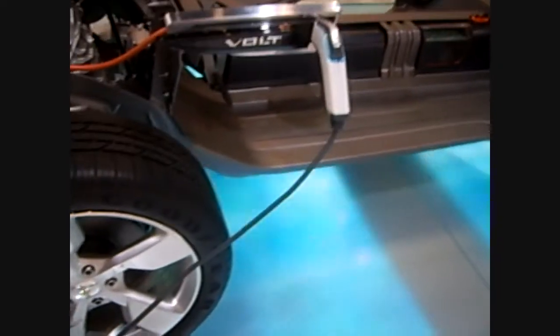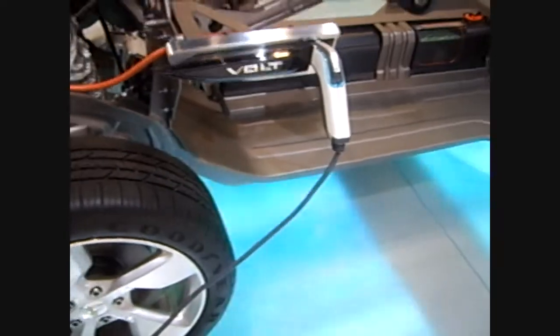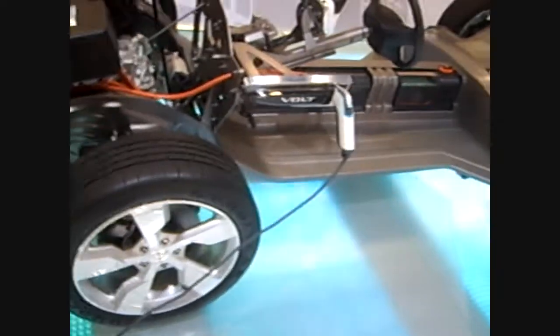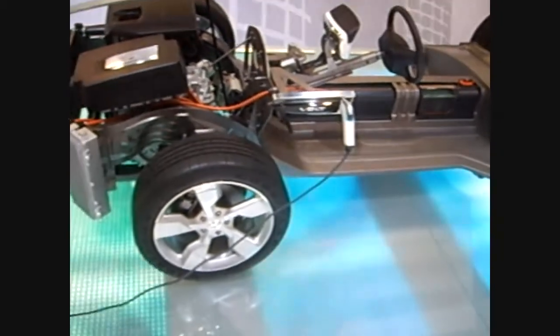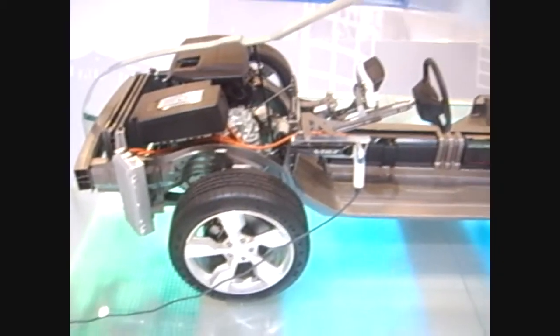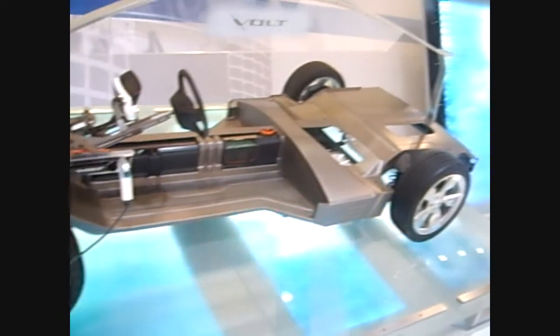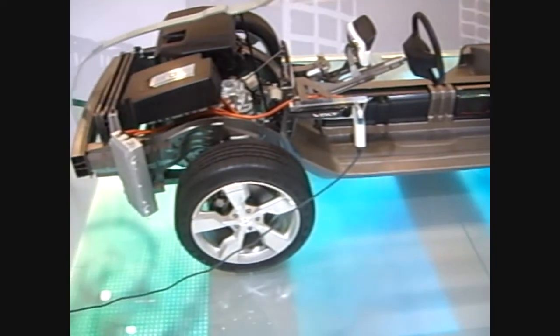Also, on the center stack, you'll find technologies that are common to other luxury vehicles, such as XM satellite radio. You can also get Bluetooth phone technology. Safety is a priority for you and your family. Therefore, we designed this vehicle with occupant protection and convenient safety features.